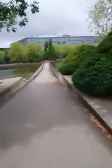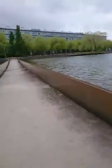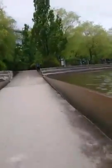Oh. So I'm doing like Jesus. I'm going through the water. But I don't get wet. Einmal durchs Wasser, aber nicht nass werden.